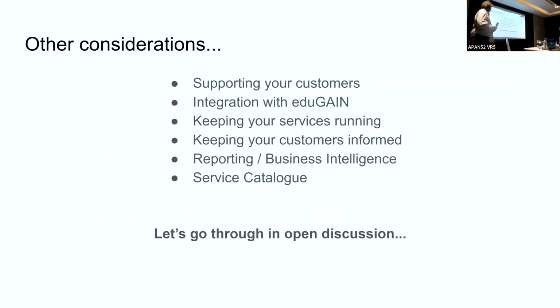And other considerations: supporting your customers, integration with eduGAIN, which I'll be talking about tomorrow, keeping your services running, keeping your customers informed, reporting, business intelligence, and service catalog. And that's an ongoing battle, to get a service catalog of what's available. Nobody wants to stand up and say, oh, I'm going to run the service catalog for eduGAIN.